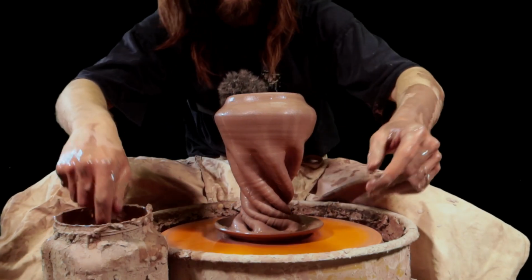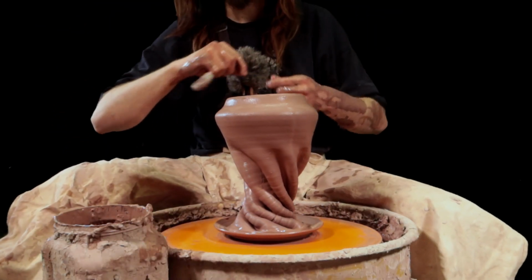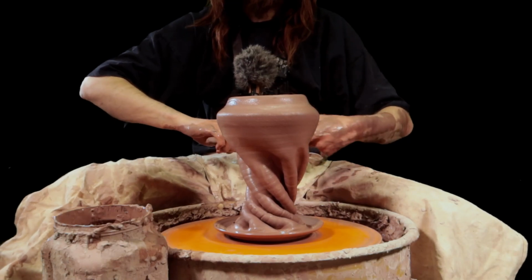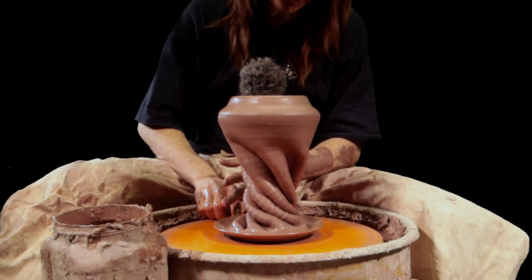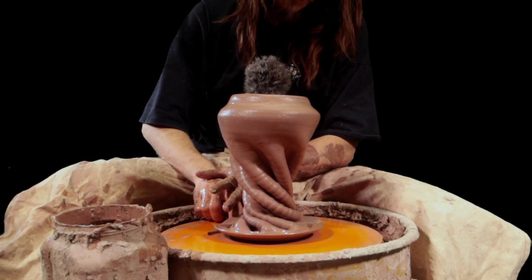Look, we got enough of that, we can use a wire tool on this bottom part here. I think this is going to look sick, guys. So I'm going to go pretty wide on these ones.